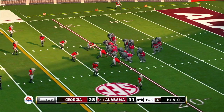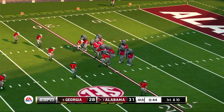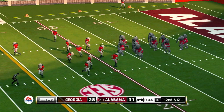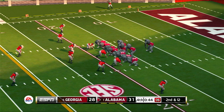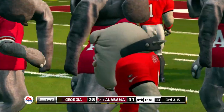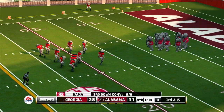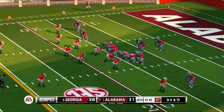From their own 20-yard line, first down. We should just see the quarterback take a knee right here, winding down the rest of this clock. Georgia's out of timeouts. Two times. The offense lining up in a victory formation, and he takes a knee. Alabama is up a field goal.